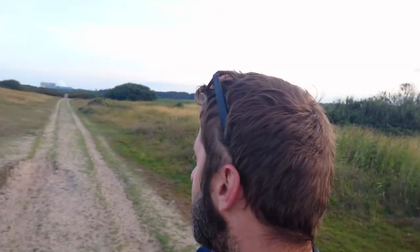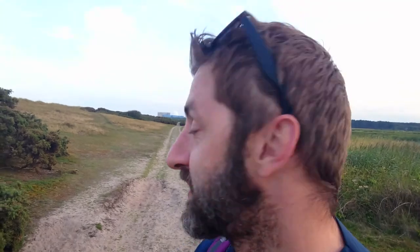So we're on Sizewell Beach now. We've got the last little part of the walk. I don't know if you can see the dome in the distance. It's probably about a mile away. We'll head that way.